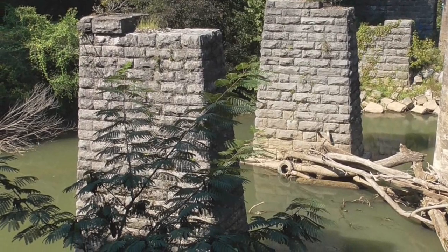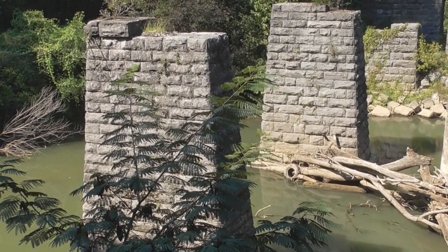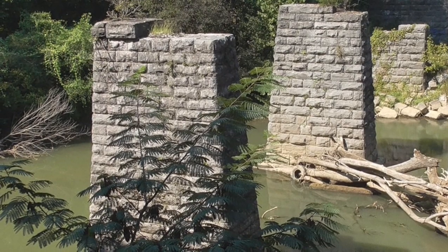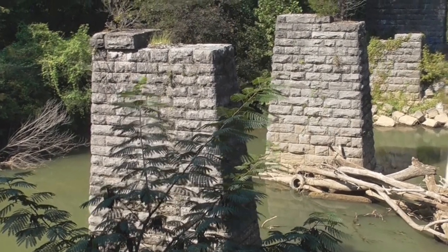From this angle, you can see the original bridge piers which held the right-of-way long ago, before it was raised due to massive floods at the time to its current position.